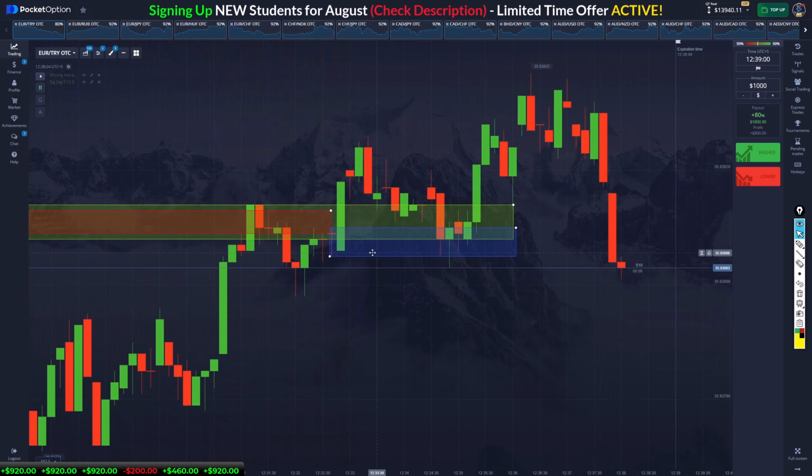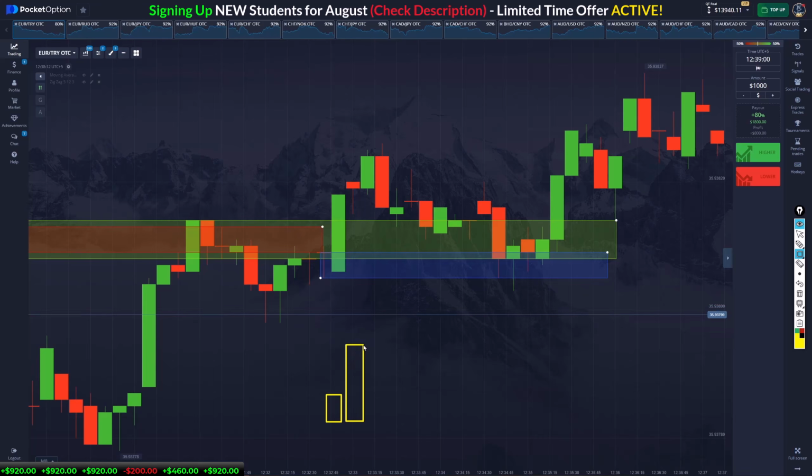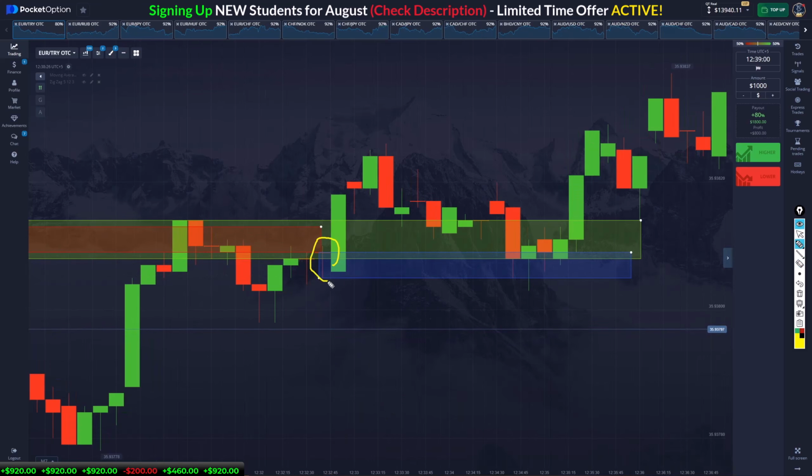Okay. All right, I marked this incorrectly. So when we have a supply or demand and it has shadow, for example, from the upside, we do not draw like this. We draw from the body and lower shadow like that. So this one, this is a doji, right? And basically this is engulfing pattern. We do not draw from shadow, we draw from the body. See that? From the body.